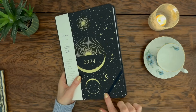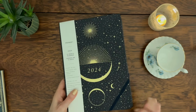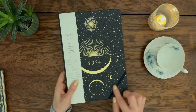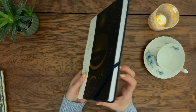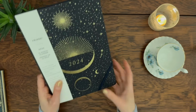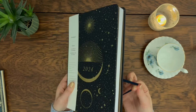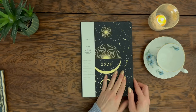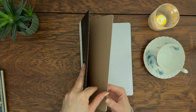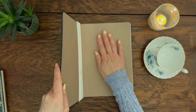I also thought this was neat. This diagonal band here instead of the vertical one. Yeah, isn't that cute? It just goes like that right over here. Yeah, it just gives that little bit of protection still, but with this little diagonal feature to it, something a little different. Has this nice, I would call it like a craft paper almost, but more of a matte taupe.